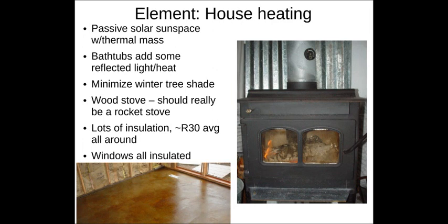Those bathtubs we saw earlier are positioned about 5 feet to the south of this window wall of the sun space. So in the wintertime with the low-angled sun, it reflects extra heat and light into the sun space. And in the summer with the higher-angled sun, it misses the windows so that we don't get heat gain when we don't want it. We are minimizing any of the winter tree shade, as I mentioned earlier.